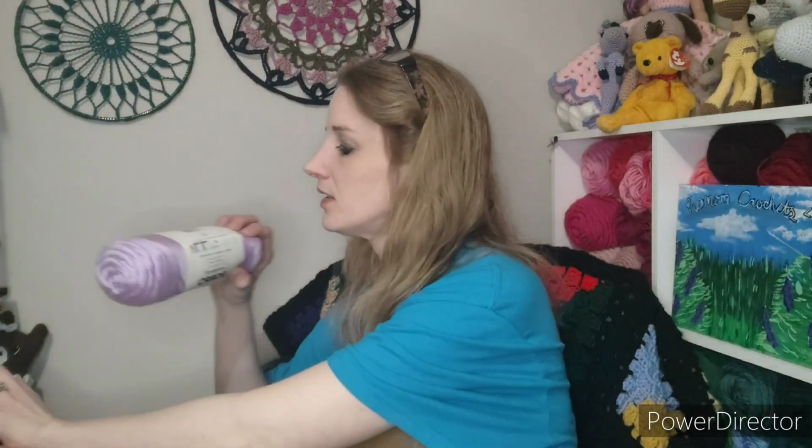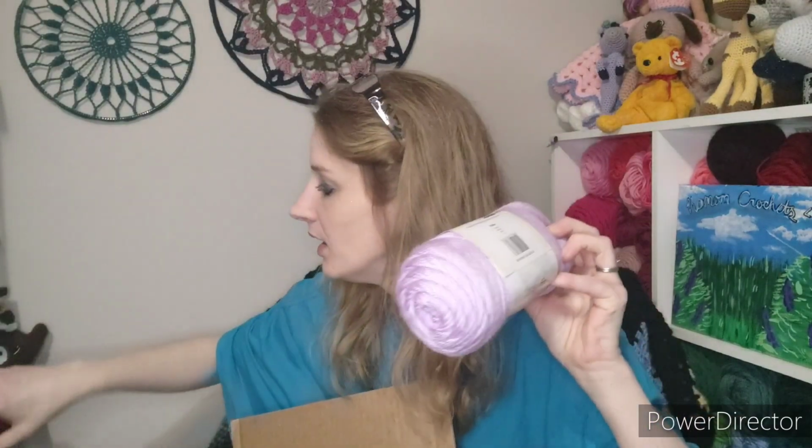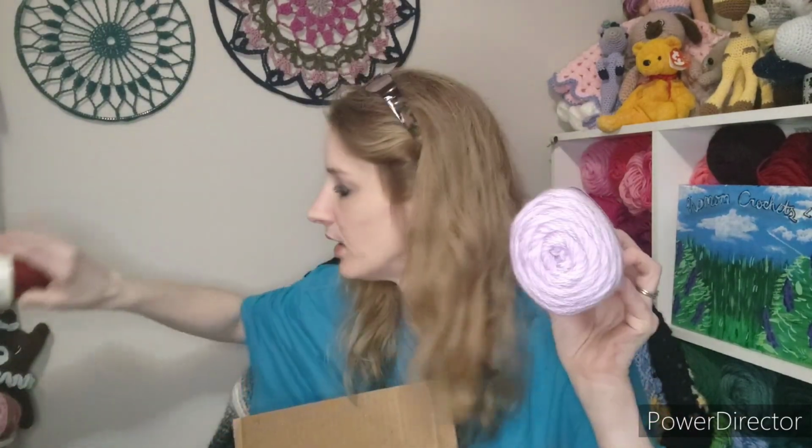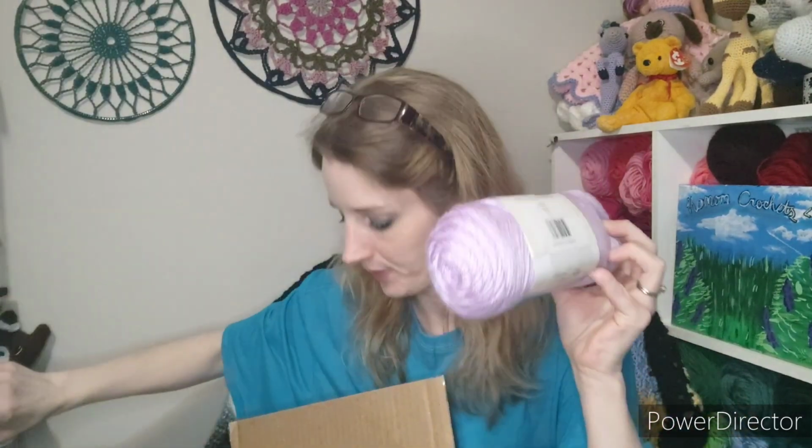And then I also got this color right here, which is called Orchid. And it's pale purple. And I think the pink and the purple look good together. I think that would be pretty. I don't know about those. I wonder if these would look good together. That might work together.